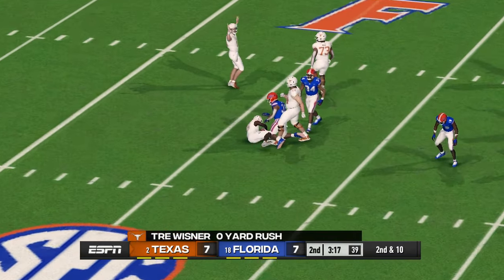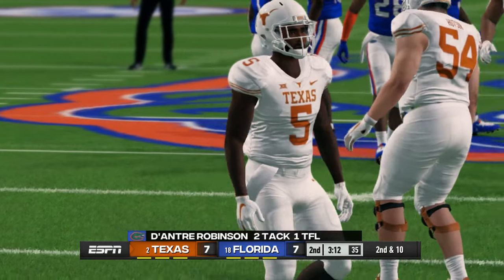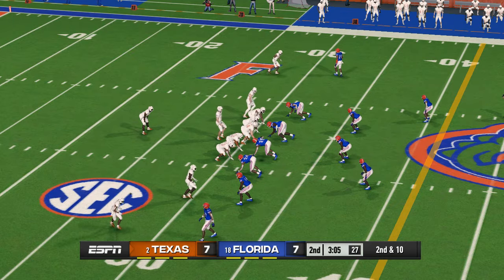And down he goes at the 30. The halfback just couldn't get back to the line of scrimmage. Loss of 1. 2nd down, 10 to go. Ball on the 30-yard line.